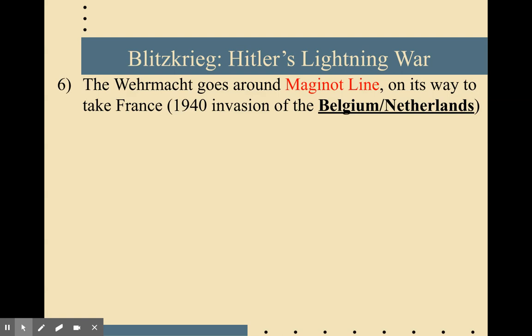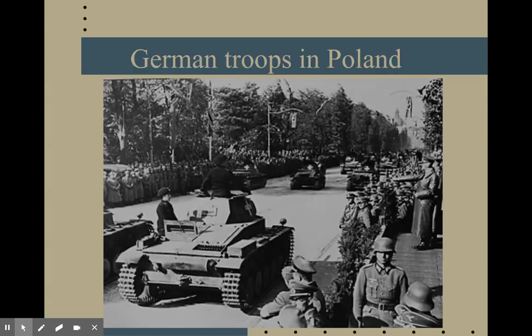Remember in World War I, the Schlieffen Plan, where the German army had this idea to go around France by swinging through Belgium. Their idea was to hit Paris and win the war in a couple of weeks or a month. Well, they're going to do a very similar thing again. The problem is that between World War I and World War II, the French spent about 20 years building the most amazing defensive line in the history of the world.